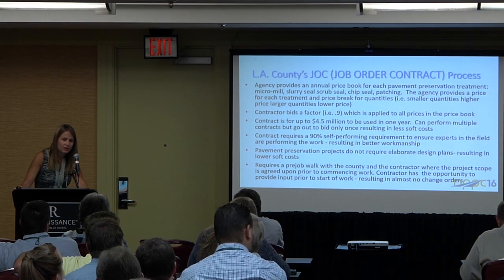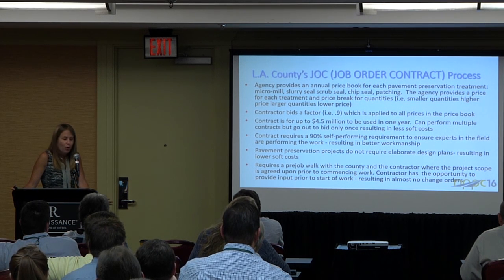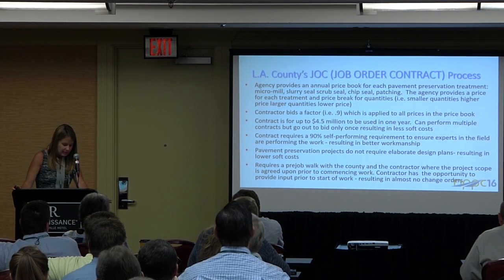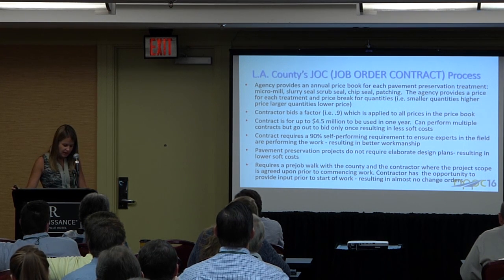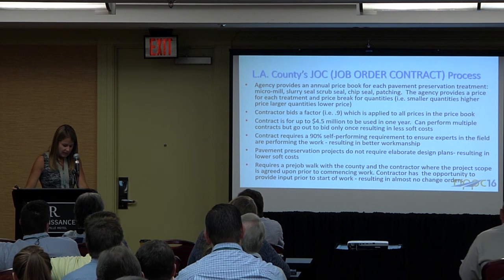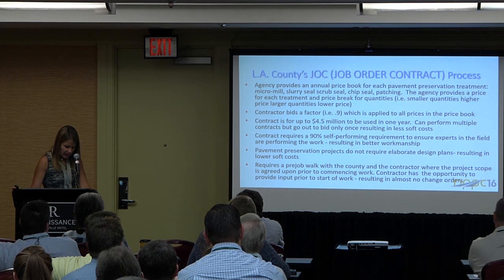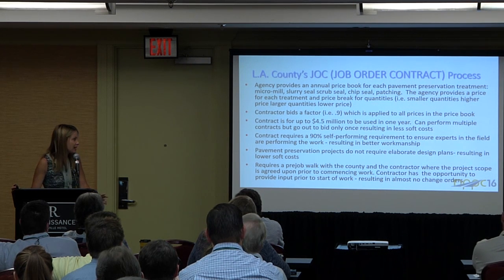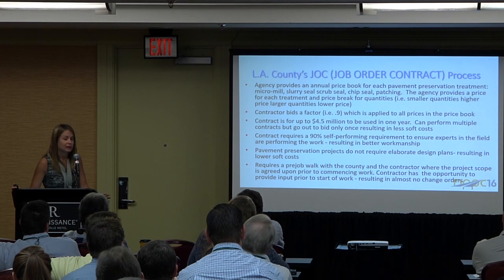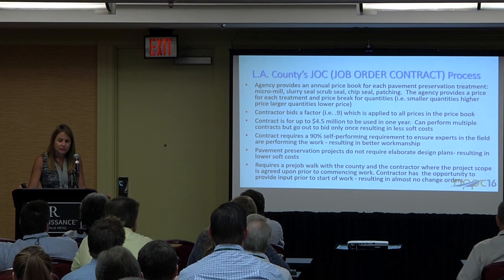And one of the things that the county does that's unique is what they call a job order contract process. It's still a form of low bid, but the county will provide the contractors a price book for each particular pavement preservation treatment. And then the contractor will bid on a factor of the book. And annually, the contract is for about $4.5 million. But they're only guaranteed to let out $50,000 worth.